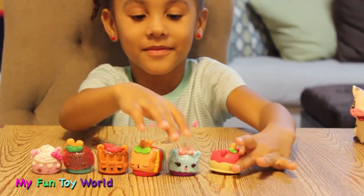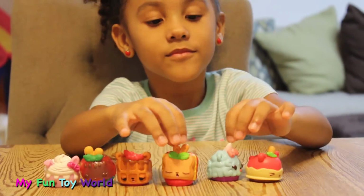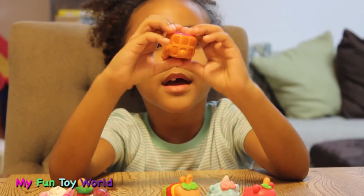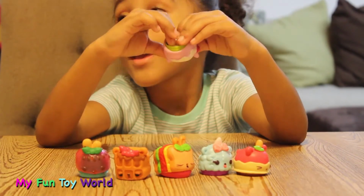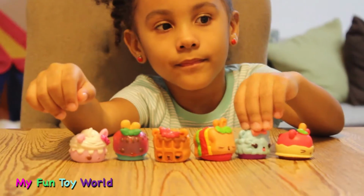Okay. Interesting smell. Sandwich? No, a poop sandwich. It smells like a berry. No. It smells like a minty watermelon. Cucumber? Sugar cookie. Sugar cookie?